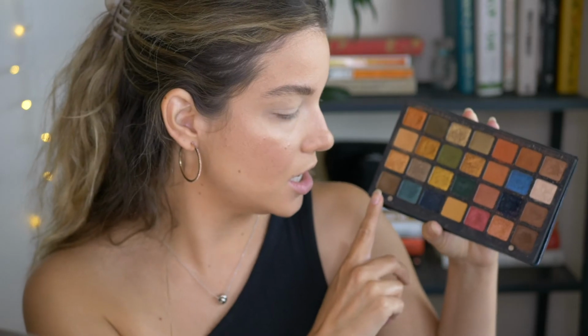For today's look, I think I wanna stick with sort of this bronzy, glowy theme that I have going on. So I'm gonna use just some of these more bronzy tones in here. And actually, before I do that, I wanna use a cream shadow as a base. As a base for my Natasha Denona palette, I'm gonna go in with this eyeshadow from Charlotte Tilbury. This is an Eyes to Mesmerize.